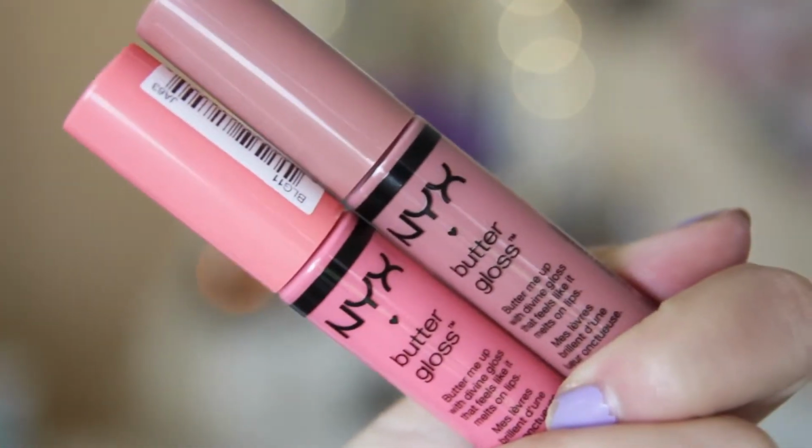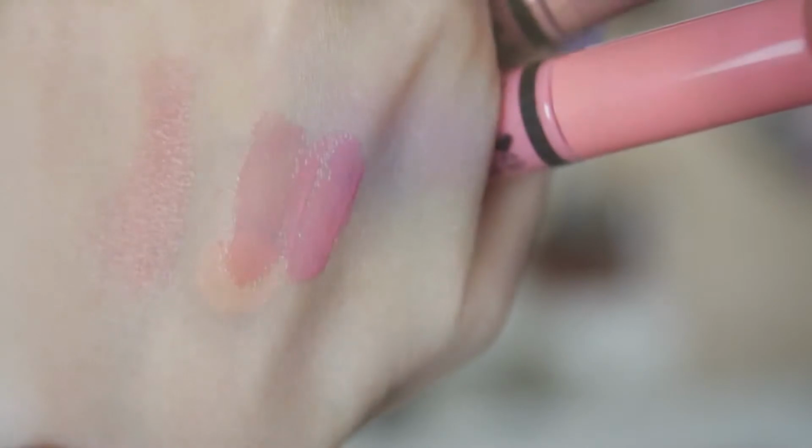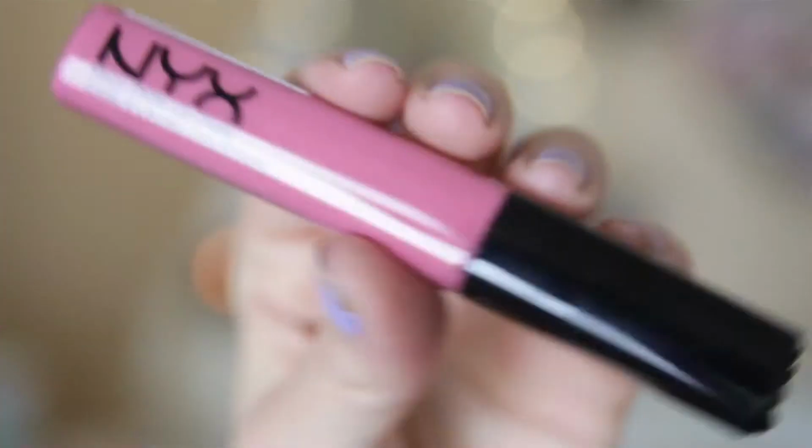I also picked up 2 of the butter glosses, which are now available in the UK. I got Tiramisu and Maple Blondie, which both look gorgeous. And I also picked up their Mega Shine Gloss in beige, which a lot of my friends on YouTube have raved about. It's not beige, it's pink. It's what everyone says, but it's meant to be amazing, and I really like the formula of these.